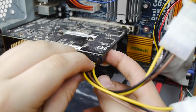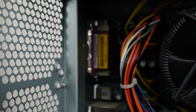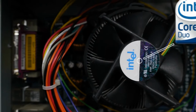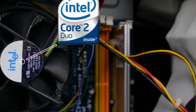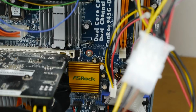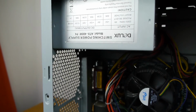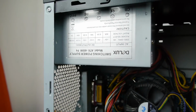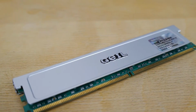First let's take a look at the specs of this old Dell. The heart of the machine is an Intel Core 2 Duo E7400, which I overclocked to 3.26 GHz of its staggering 2 cores. The mainboard is made by ASRock, and to be exact it's a Conroe 945G DVI. It further features a no-name power supply with 400 watts but no certification, 4GB of Geil DDR2 RAM, and that's it.